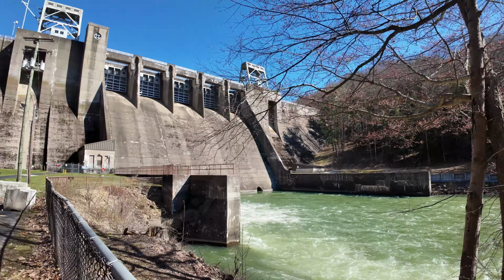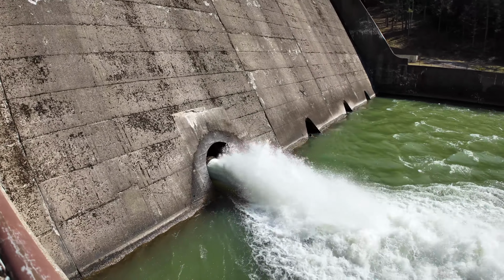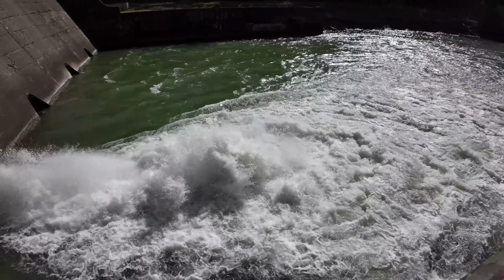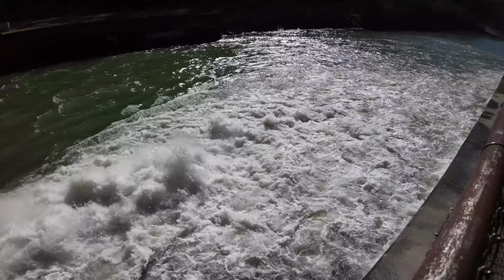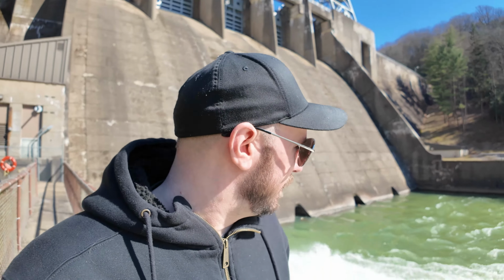Here's the bottom. I'd say this is the closest I've ever gotten to a dam. Pretty powerful. Wow.